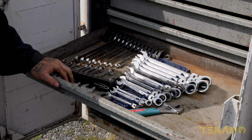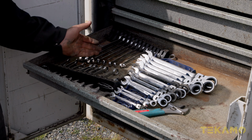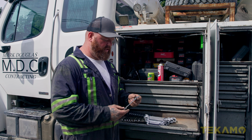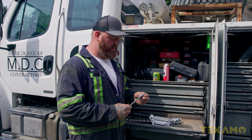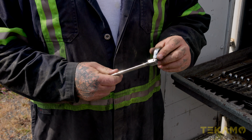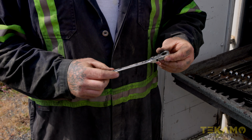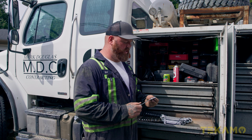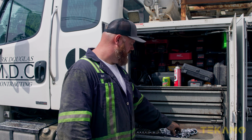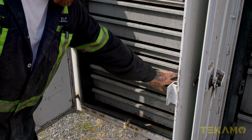This is the metric, crow's feet, couple stubbies, Snap-on for the main wrenches. These are the OGs, GearWrench for the ratcheting wrench. The Snap-on ones, I think, don't flex in the back. They're like Blue Point or something like that. And if they don't flex, that's useless. That's stupid. These have been abused pretty good, and they work perfectly fine. This is pliers.